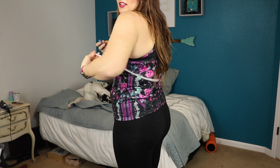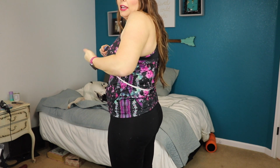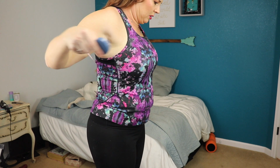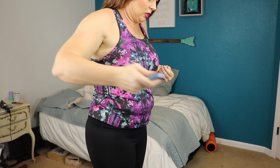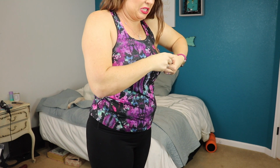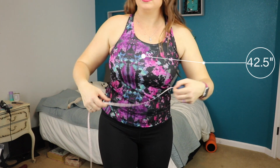When you're doing your chest, try to do as best as you can to make sure the tape is going straight across and not down super low or super high. You want to go evenly across your back. Using a mirror will make that easier. You can feel too if it's going straight across. So you're going to go across the nips, and it's at 42.5.